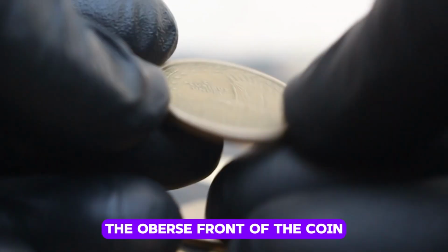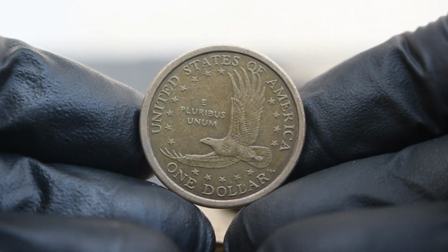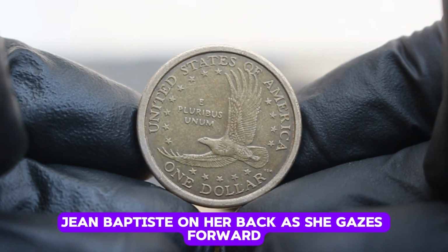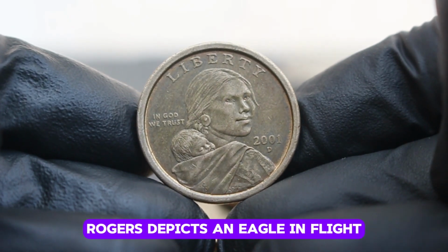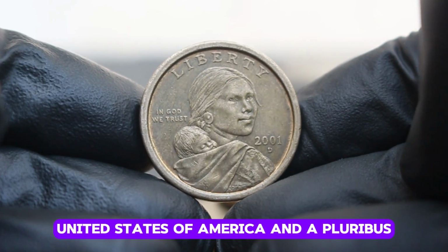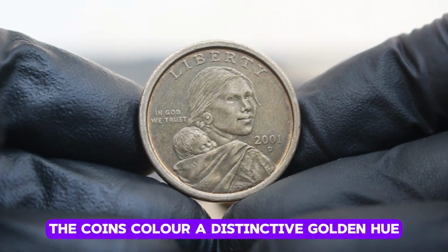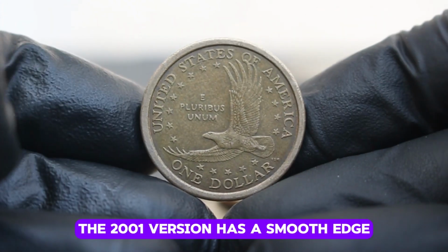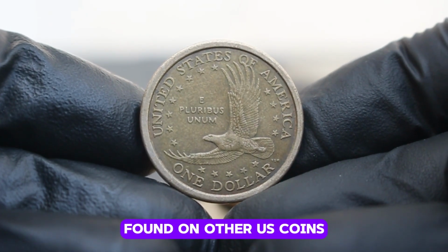The obverse, or front, of the coin features a portrait of Sacagawea, designed by artist Glenna Goodacre. She is depicted carrying her son, Jean-Baptiste, on her back as she gazes forward, symbolizing her strength and resolve. The reverse, designed by Thomas D. Rogers, depicts an eagle in flight. Surrounding the eagle is the inscription United States of America and E Pluribus Unum. The coin's color, a distinctive golden hue, sets it apart from other coins in the dollar range. The 2001 version has a smooth edge, which differs from the ridged edges found on other US coins.